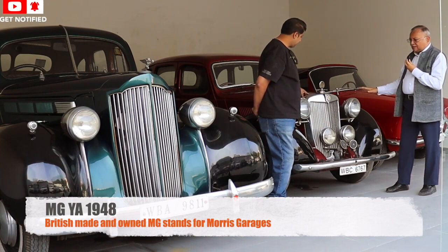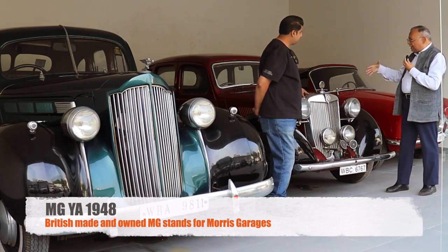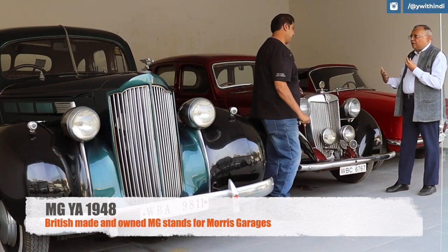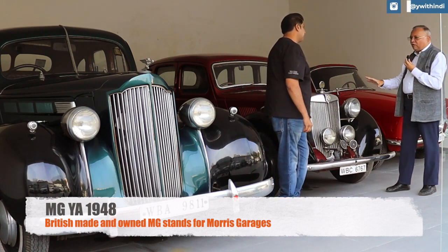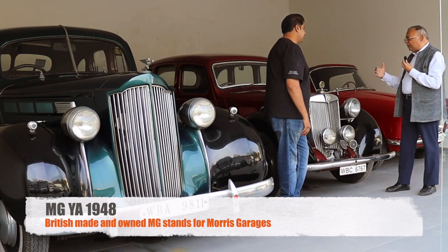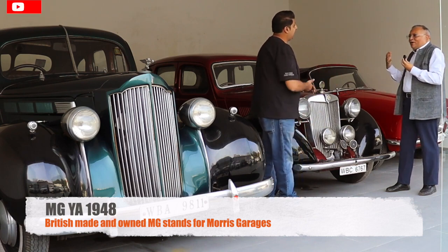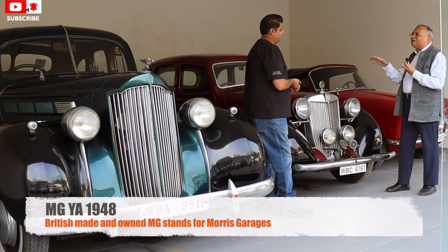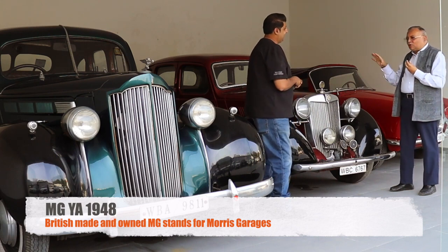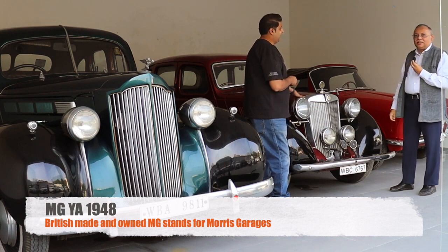There are very few YA cars originally made by MG, because MG by and large was more of a roadster with a sporty look. The full form of MG is Morris Garages. This was a dealership of Morris which wanted to make sportier cars, so it was more a sporty two-seater, the TC version. But this is a YA, which is a rarity because very few cars were made in the saloon version of the MG.